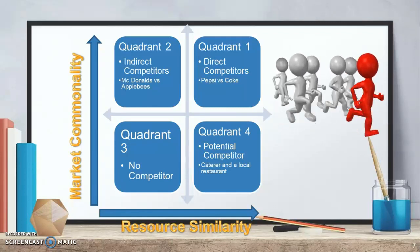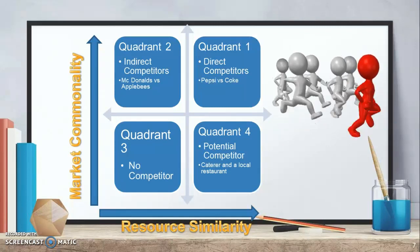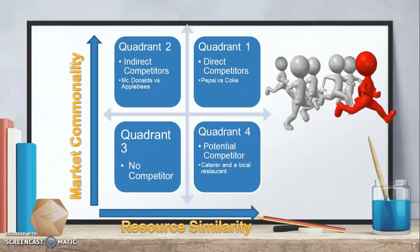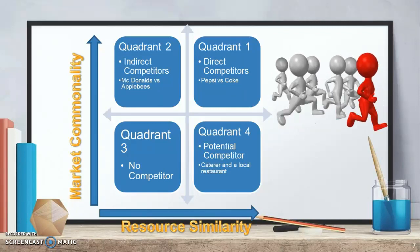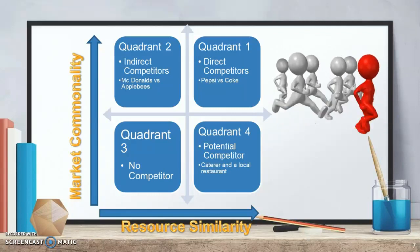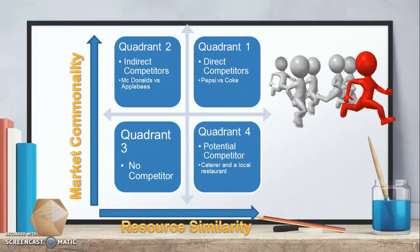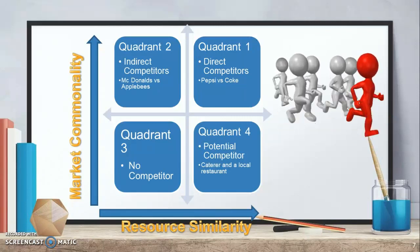Let's see quadrant number 4. You have your potential competitor. Any company that could actually satisfy the same need that you are satisfying could be a potential competitor. For example, a caterer and a local restaurant. They both serve food. So they're different services, but the main need behind it is to feed you. So that's a potential competitor. He could grow and make his own local restaurant. Quadrant number 3, no competitors, because they do not have the same target market and do not have the same resources. So it's not a competitor.